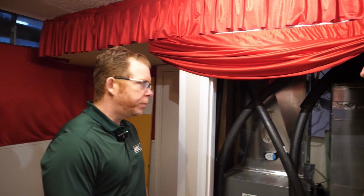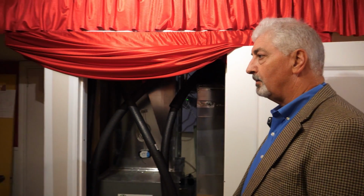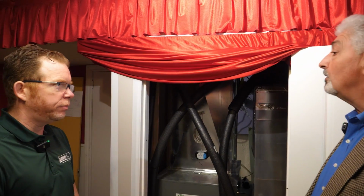And so what circulator is built into this unit? I think this unit is a Bell & Gossett PL55. Okay, so that's a pretty reasonably sized circulator. So going from the outdoor unit to the indoor unit, we shouldn't really run into issues from the standpoint of overcoming the pressure.